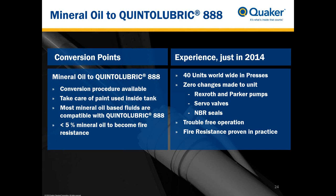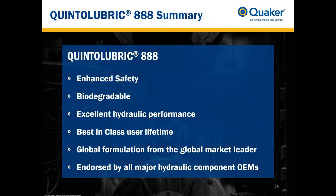So that brings us almost to the last slide of this seminar. In summary, for Quintolubric 888, what you can expect is enhanced safety, biodegradable, environmentally friendly, excellent hydraulic performance, best in class service lifetime for polyolesters, global formulation from a global market leader, and it's endorsed by all the hydraulic component OEMs. And I think that brings us to our last slide. So that's nicely within half an hour.